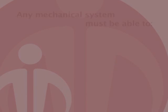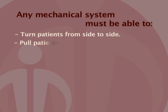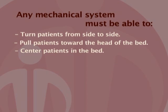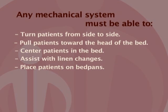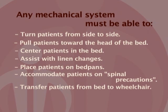Any system which seeks to relieve nursing back pain and the accompanying injuries must be able to turn patients from side to side, pull patients toward the head of the bed, center patients in the bed, assist with linen changes, place patients on bedpans, accommodate patients on spinal precautions, transfer patients from bed to wheelchair, transfer patients from bed to bed.